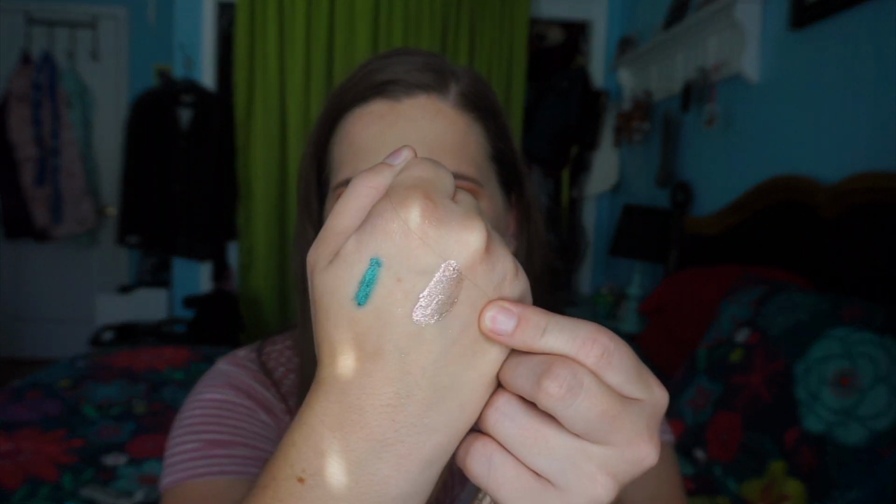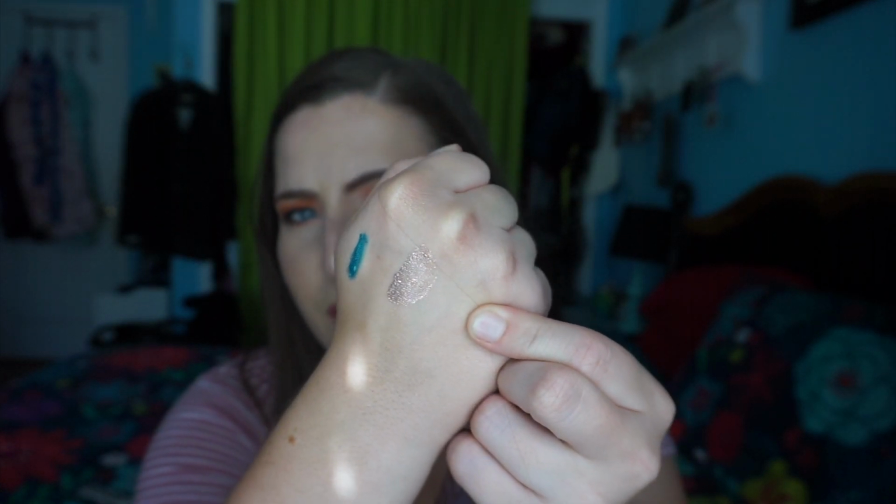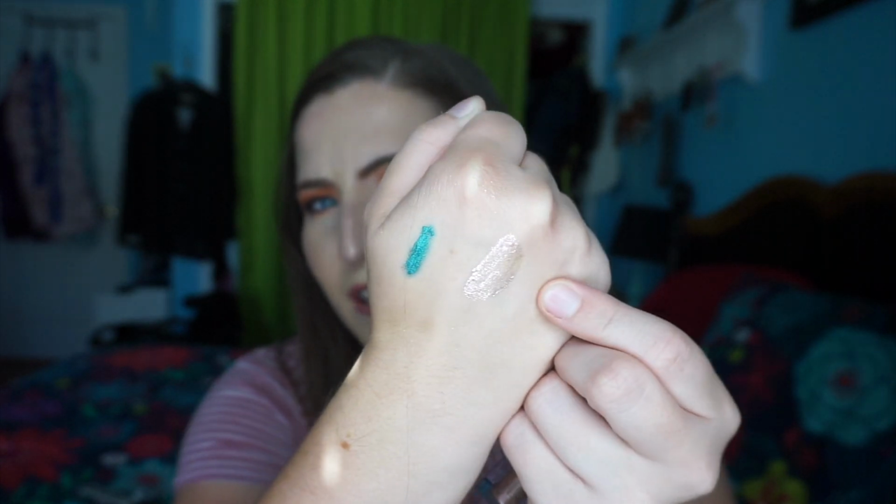So this is what Wanderlust looks like. It is more of a pinky gold champagne color, but as you can see, it is kind of sheer, and I feel like the pinky tone doesn't really show up that well. It kind of makes my eyeshadow look a little bit chunky, and I bought this on recommendation from Raw Beauty Christie. I love her. She's one of my favorite YouTubers and larger YouTubers too.